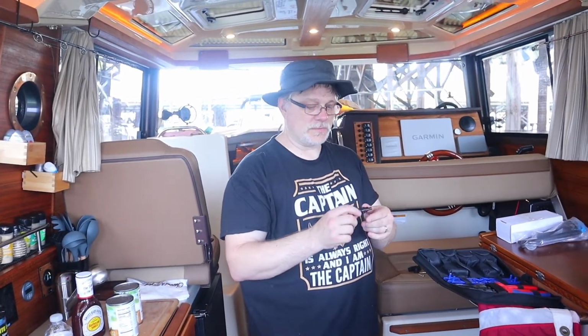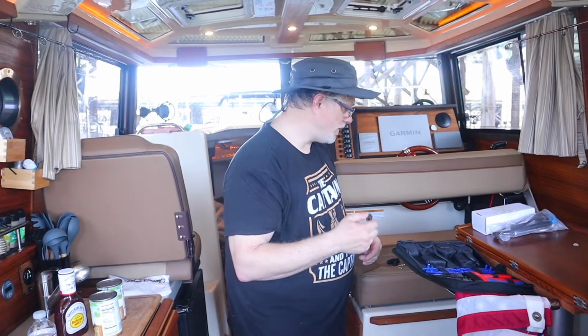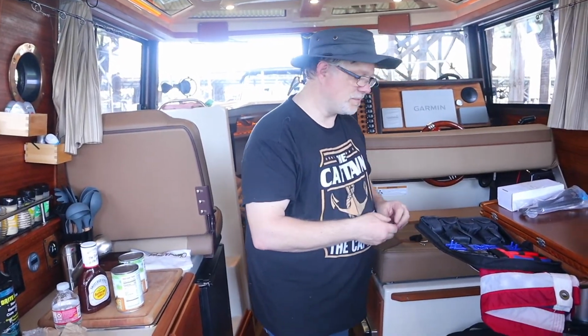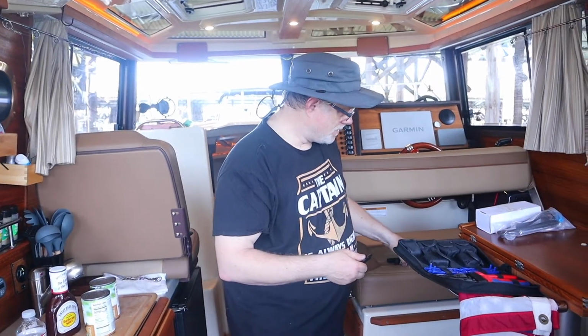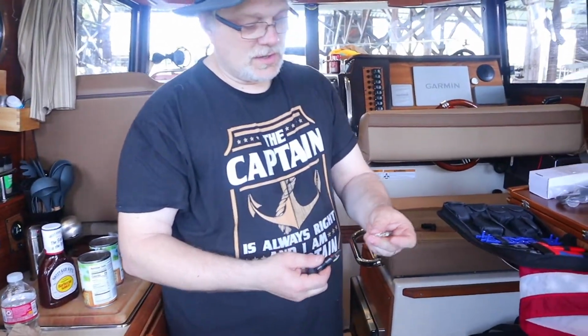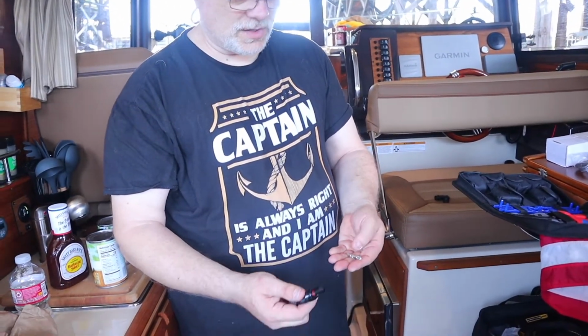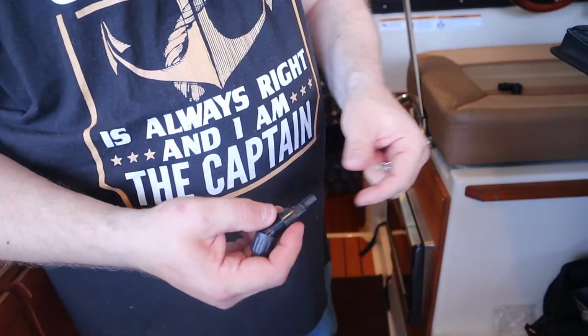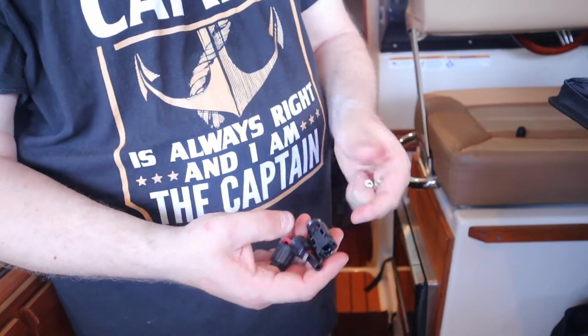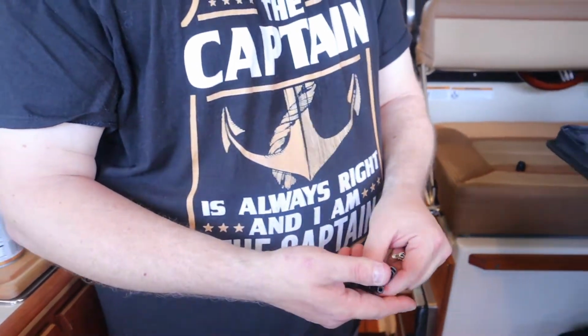These things are super cheap and they're super easy to put on. This was probably one of the easiest parts of the whole project, putting these connectors on. The reason I screwed it up, by the way, was these are not interchangeable, so you have to get the right one to go into which side. And I guessed wrong. 50-50 shot, so I ended up cutting it off and doing it again.